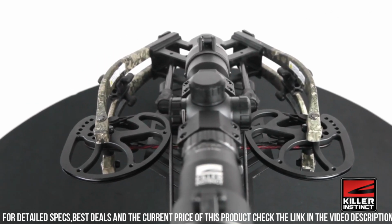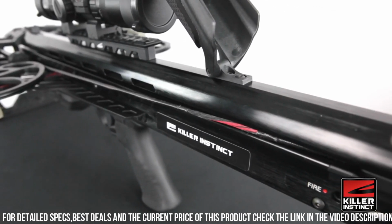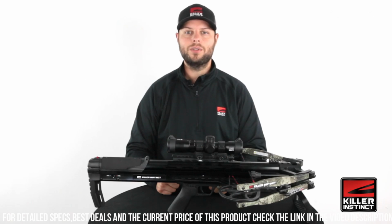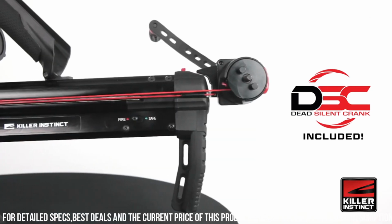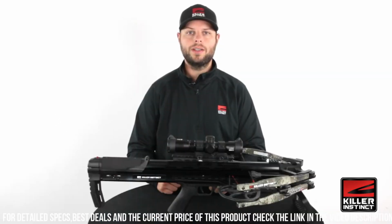shooters of different sizes. The innovative TriggerTech frictionless release technology provides a crisp and consistent trigger pull, enhancing accuracy and shot placement. The SWAT XP is also equipped with an integrated dead silent crank, allowing for silent and effortless cocking. The crossbow comes with an illuminated LUNIX-4S32 scope, providing clear and precise aiming points in varying lighting conditions.